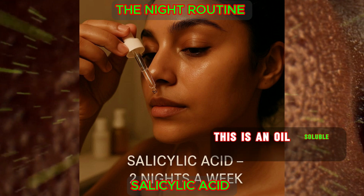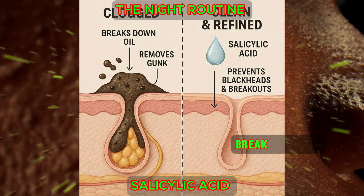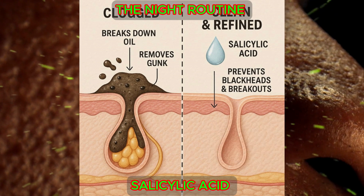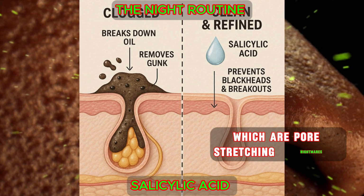This is an oil-soluble exfoliant, which means it can dive deep into your pores, break down oil, and remove all the gunk that stretches them open. It also prevents blackheads and breakouts, which are pore-stretching nightmares.